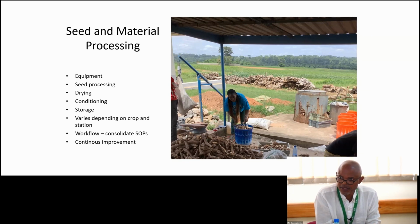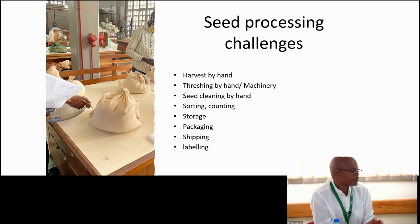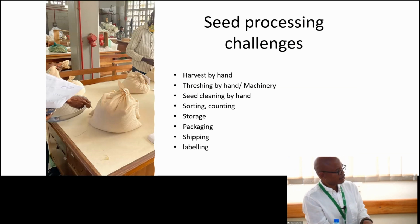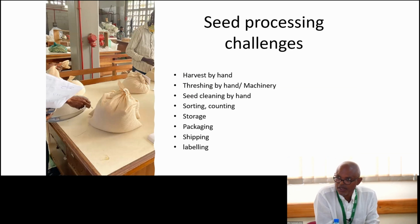The workflow, the SOPs are not properly consolidated, so each one is using their own SOPs. There's no continuous improvement implemented. Seed processing challenges, we are still harvesting by hand. We don't have any equipment. Similarly, we are threshing by hand, in most cases anyway. And this is going to vary again between the crops, like RTB has got their own issues, soybean has got its own issue.